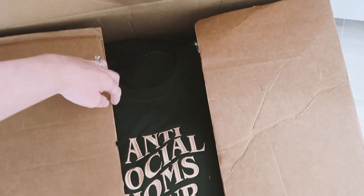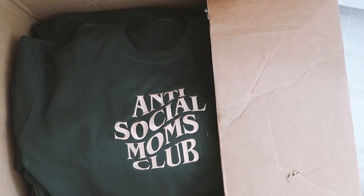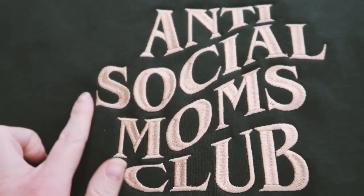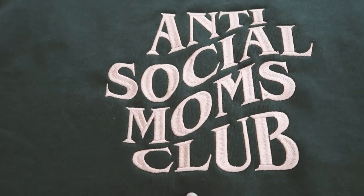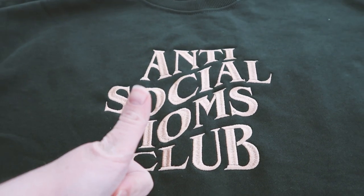We were finally able to pick up our sweatshirts from the embroidery place, and thank goodness, here I'm struggling to get the box to stay open. So this is our Antisocial Moms Club sweatshirt. It's a dark green color with this creamy, beigey, cute gold looking thread. Very cute, comment if you relate.